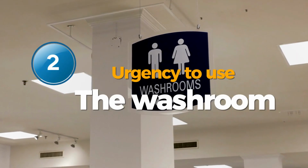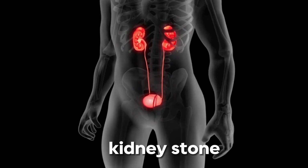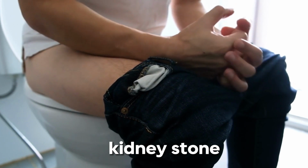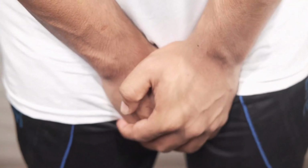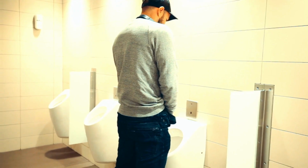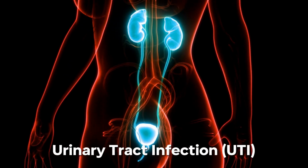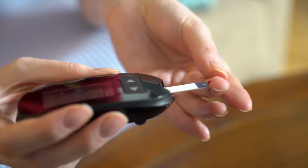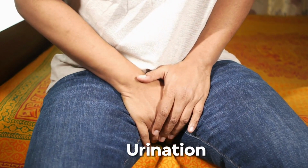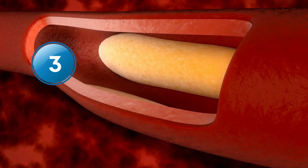Number 2. Urgency to use the washroom. If the kidney stone has shifted into the lower urinary tract, you may experience a sudden and urgent need to use the bathroom more frequently than usual. This includes feeling the need to urinate frequently throughout the day, and even having to run to the bathroom urgently. It's important to note that this urgency is sometimes mistaken for a symptom of a urinary tract infection or one of the major symptoms of type 2 diabetes. Regardless of what's causing frequent urination, if that's happening to you, do not take it lightly and get yourself checked as soon as possible.